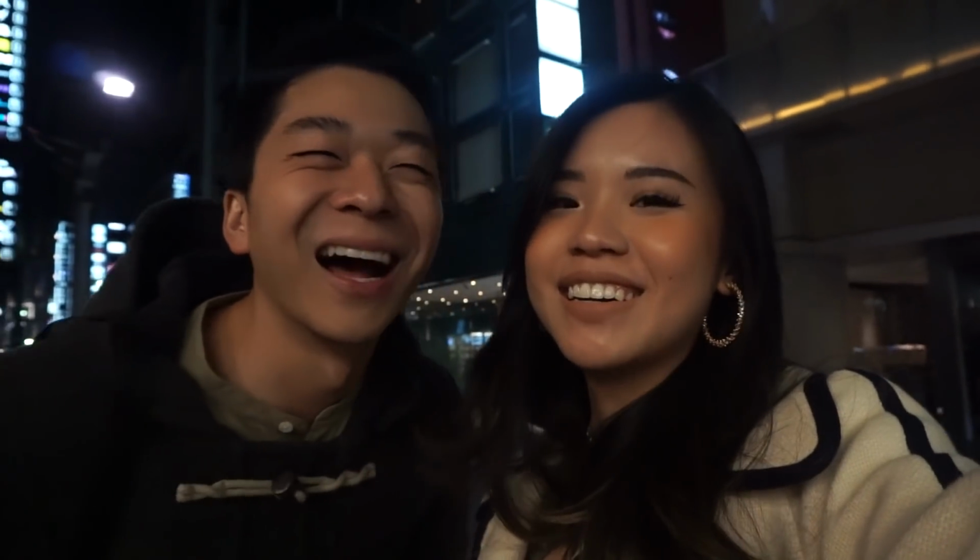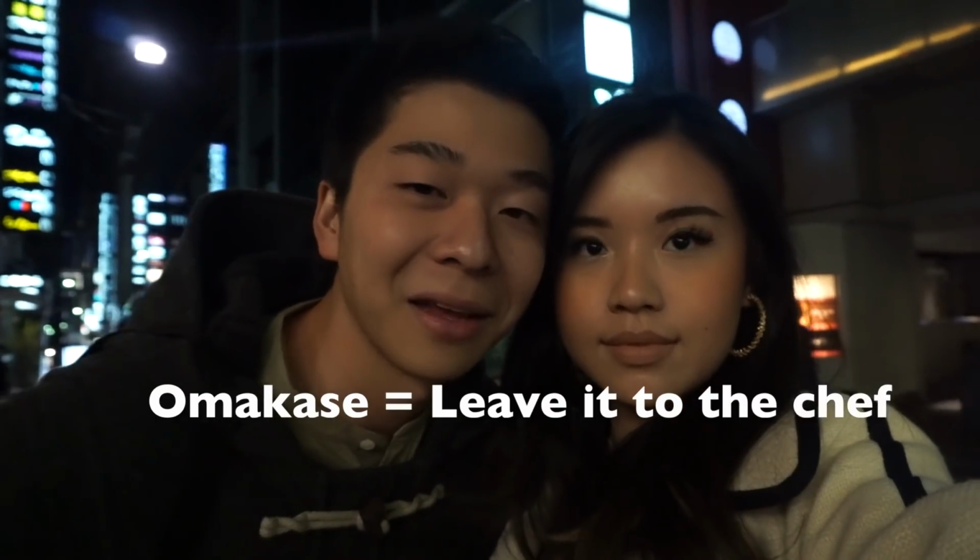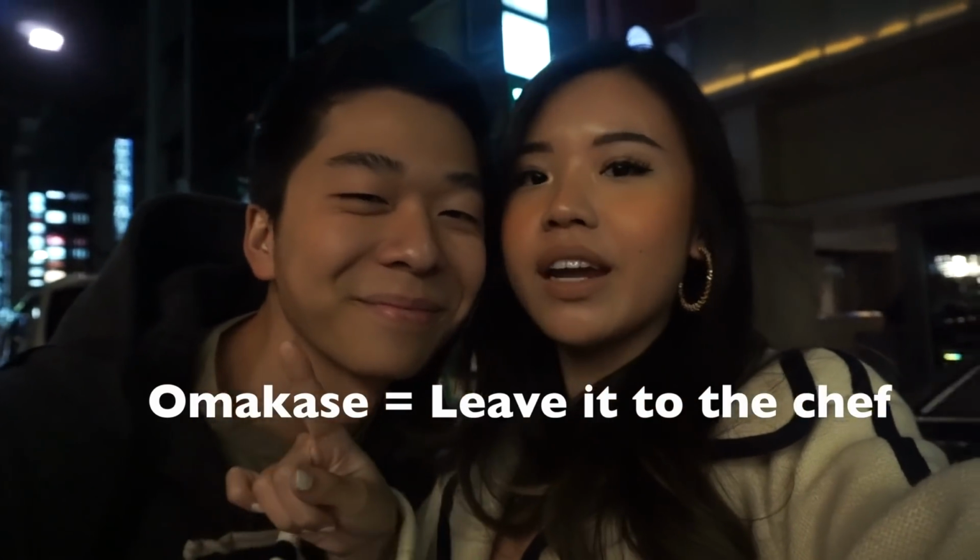Hi guys, so we are here for our last stop of our sushi restaurant. We're going to this restaurant called Ginza Kyubey. We saw this restaurant in a video from Buzzfeed. Barack Obama has been here. Yeah, Barack Obama and many past US presidents have been here as well. So we are gonna have an omakase. Picky eaters, not recommended.